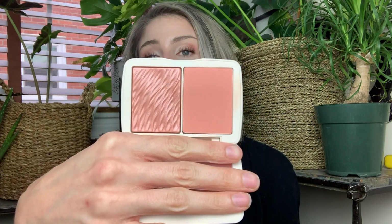I personally like to mix them, but you can definitely use the matte as a contour and the shimmer as like an actual bronzer. And then here is the blush. This is in the shade Soft Peach. It's got a matte side and a shimmer side. Again, I like to mix them, but if I'm having like a particularly textured day on my cheeks, I won't. I'll just use the matte side because if you didn't know, shimmer can accentuate texture because like a highlighter highlights, shimmer highlights, and if you don't want your texture highlighted, don't highlight it.